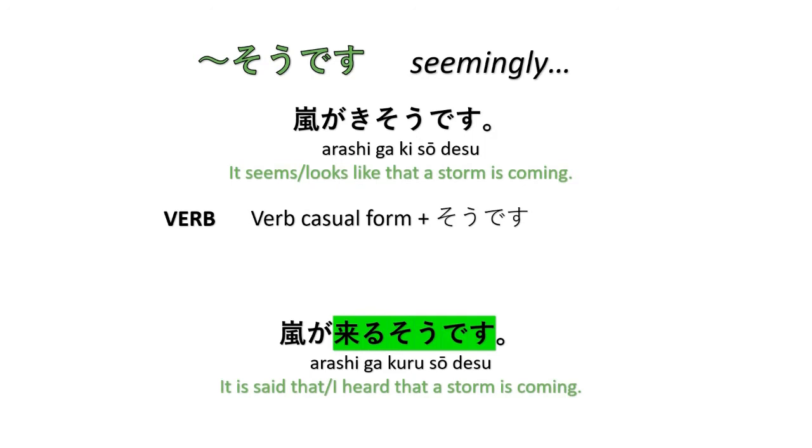Or we can also say, it is said that or I heard that a storm is coming. In this case, we form the sentence using the verb casual form plus そうです. 嵐が来るそうです. So くる plus そうです. That's easy. Okay?